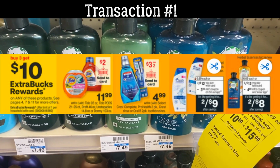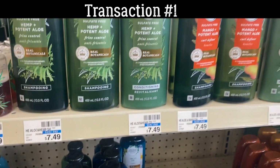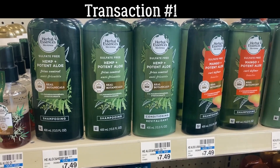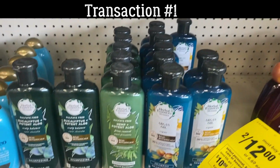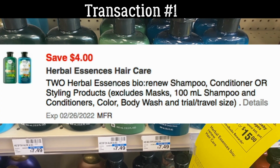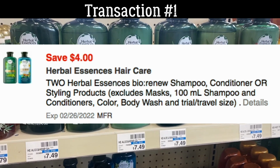In this scenario, you're going to be grabbing 2 of the Herbal Essences hair care products on sale, 2 for $12. Make sure you're getting the Bio Renew products pictured here. Those are the ones on sale and included in the promotion. Go into your CVS app. We have a $4 off 2 Herbal Essences Bio Renew digital coupon that is valid through the 26th.